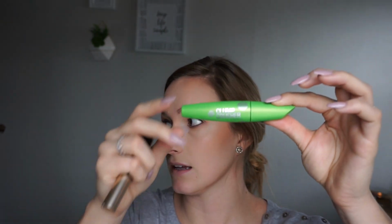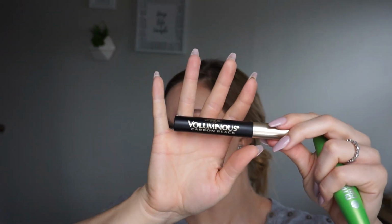I'm going to be using two mascaras today, the first one being the CoverGirl Clump Crusher, and the second one being the Loreal Voluminous Covering Black Mascara. You heard me talk about this in my last video. These are my two favorite mascaras. I start with this one, and then I use this one, and then I finish it with this one because the CoverGirl one just helps keep the Loreal one from moving, but I think the Loreal one creates more of the lash look that I like to go for.